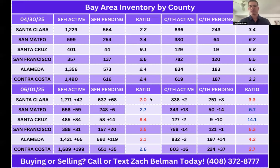Santa Clara County single family homes is and continues to be the hottest seller's market in the Bay Area. And right now, as it is, Santa Cruz County condos and townhouses, this is the coolest market in the Bay Area. So, like I said, if this is your first time watching one of my videos, that kind of explains how to read the table. But let's go ahead and without further ado, let's jump into the data that we have here and let's see what happened over the month of May.